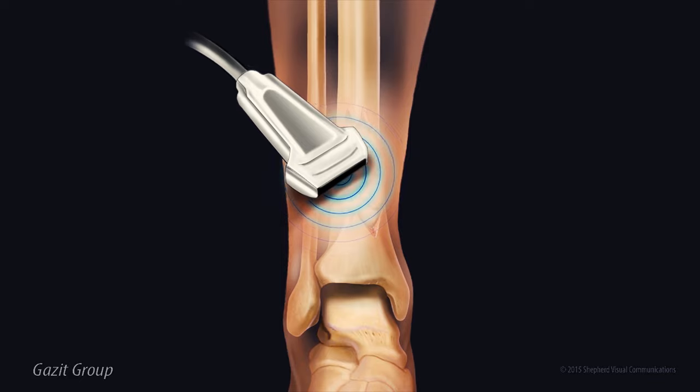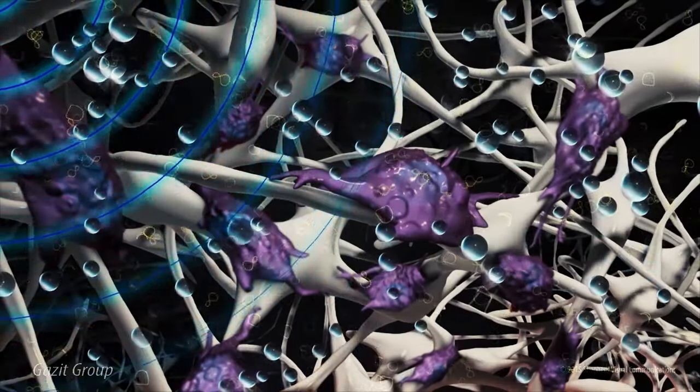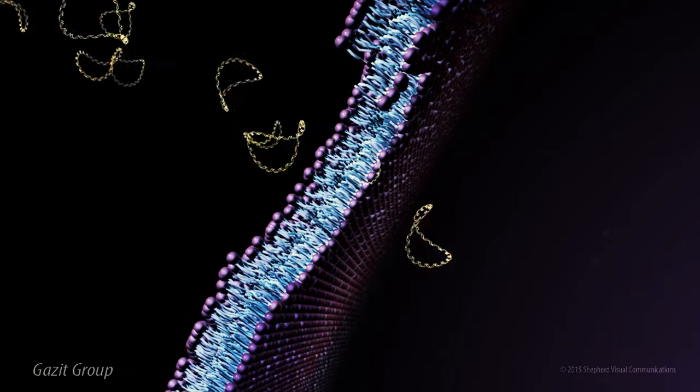Ultrasound, like the kind used in a doctor's office, then causes the bubbles to explode, punching short-lived holes in the stem cells, allowing the DNA to get inside.